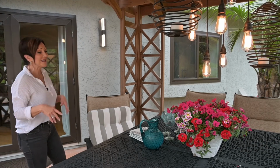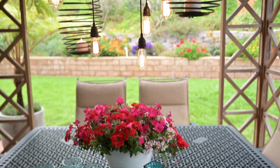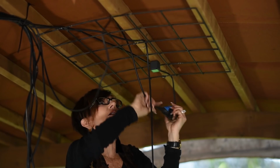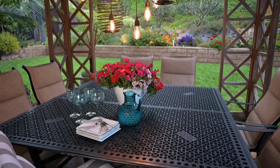The second area is this gorgeous dining table that seats 8. It's covered with a canvas and wood awning, and right over the center is my DIY Edison bulb chandelier. I have a video on that. You should check that out. And we've had so many dinner parties here. It's the perfect place for outdoor entertaining.